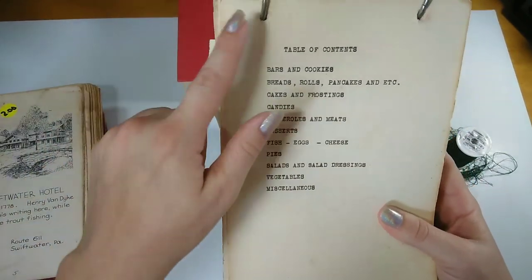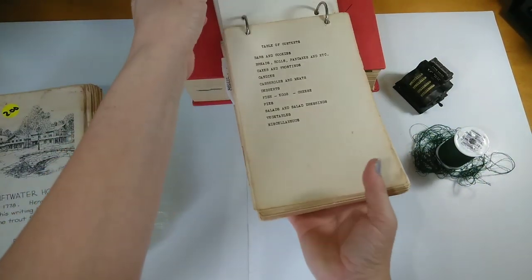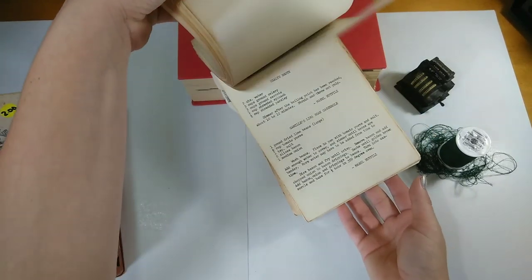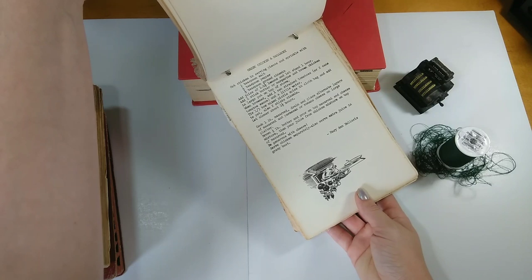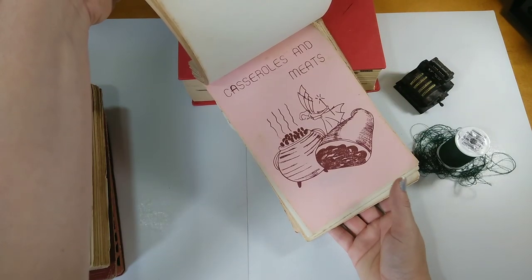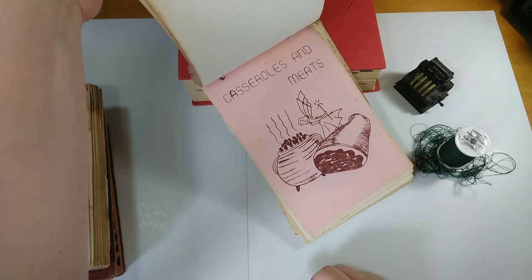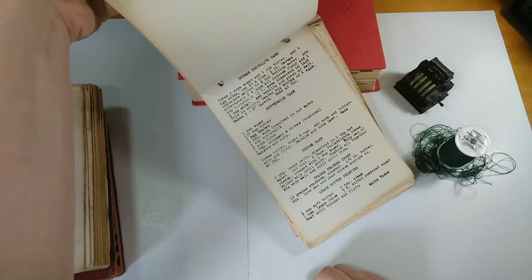So there's a table of contents. I'm not going to show you every page, but I did want to kind of flip through. There's a Thanksgiving turkey. What is that? Greek chicken and macaroni. It's got this like fairy girl on it. So I did think it was super cute.